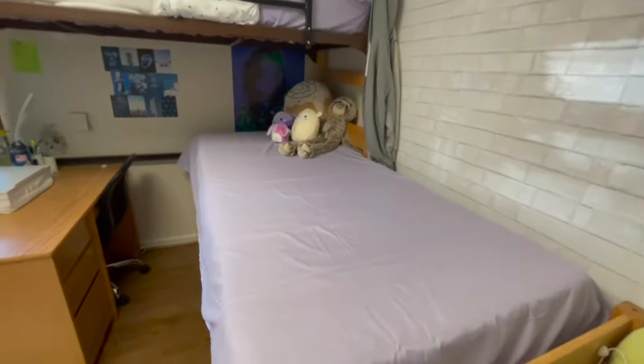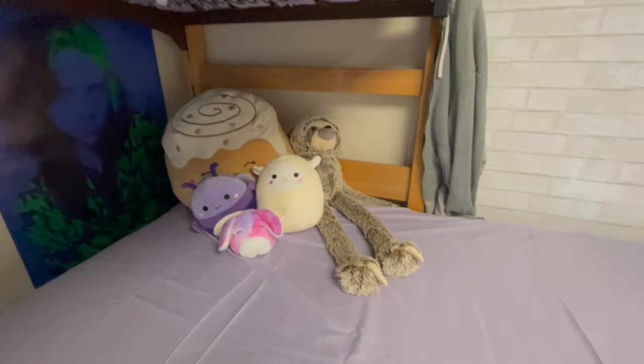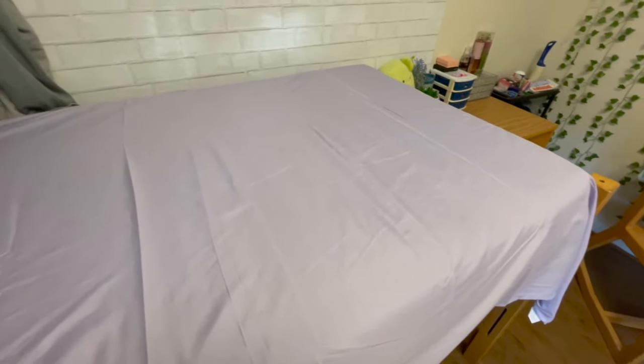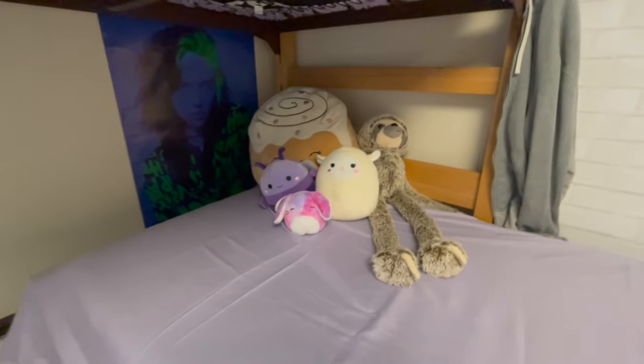Going on to my favorite part is my couch. I lie here every day. I don't even go on my bed that much anymore. I just sit on this thing. It's not as soft as my bed because there's no mattress pad, but I absolutely love it. I love my little stuffed animals that also match with the room. Coincidence. It wasn't even planned.